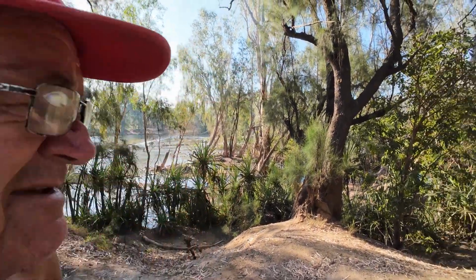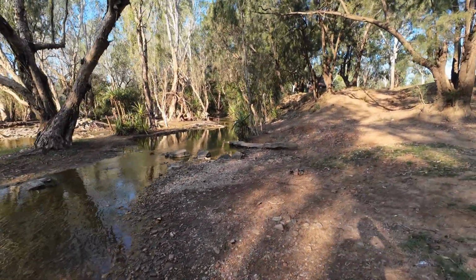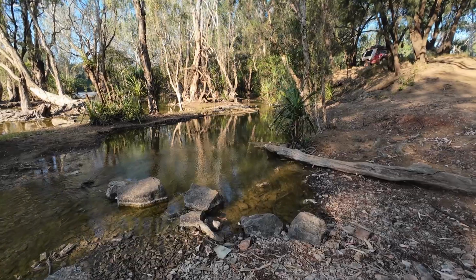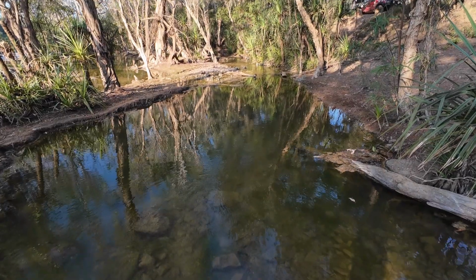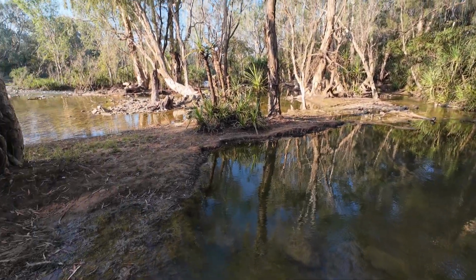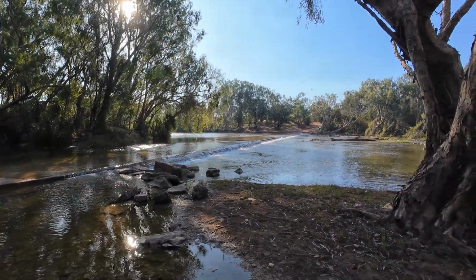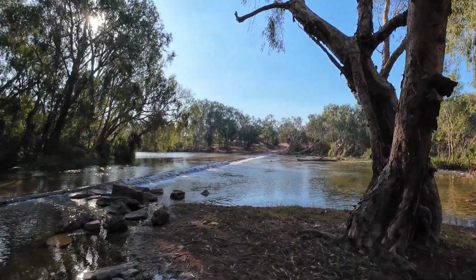Pulled up at Roper Bar to camp for the night, so looks like a pretty good spot. I managed to have a dip in this little second pool here after I checked it out to see if there's any crocs in there. It was deep enough to sit in, up to your neck, so good enough for me. There's a couple of local families on the other side with kids all swimming in the water over there, so I guess if they haven't lost any, then they're probably fairly safe.